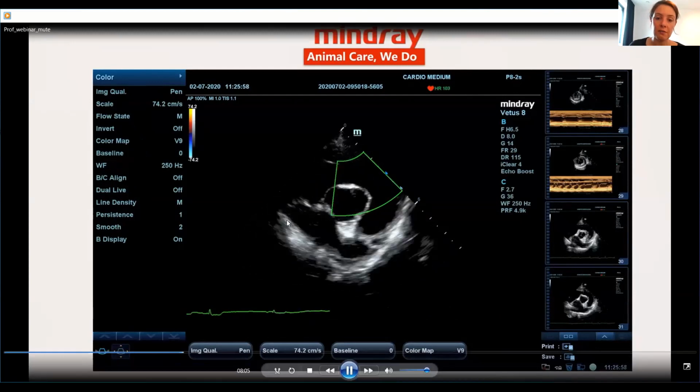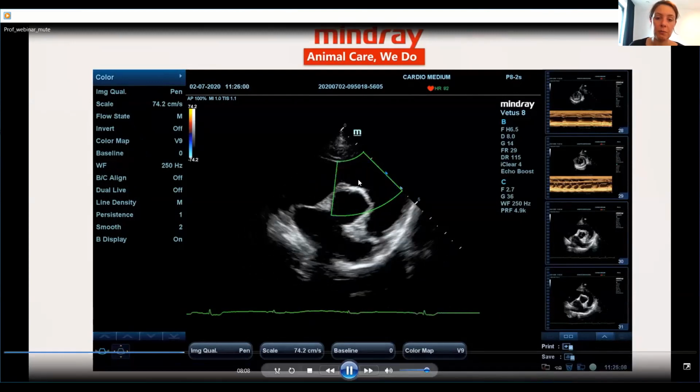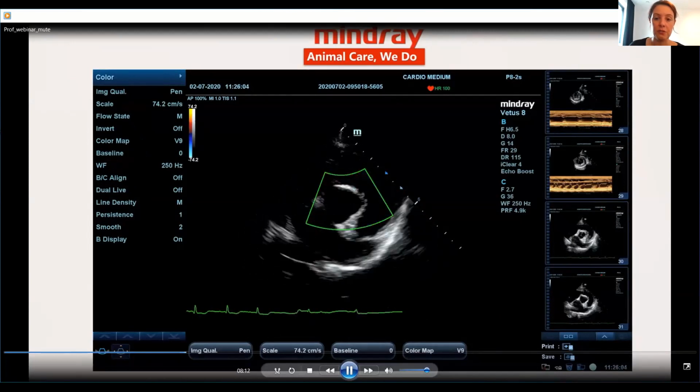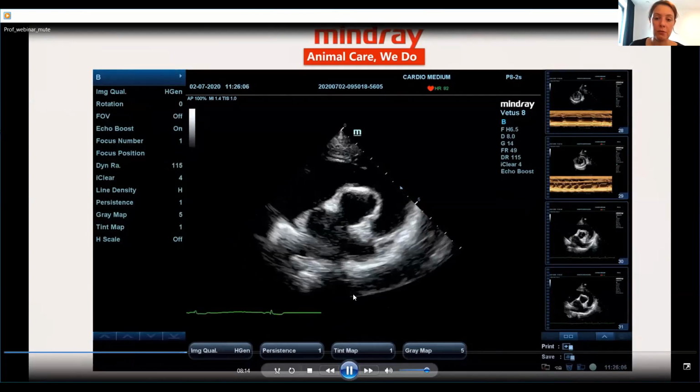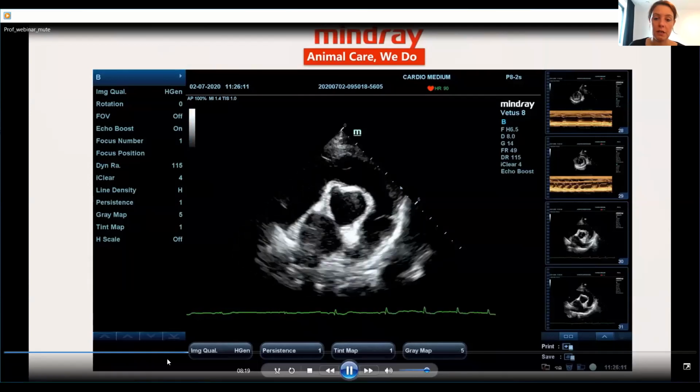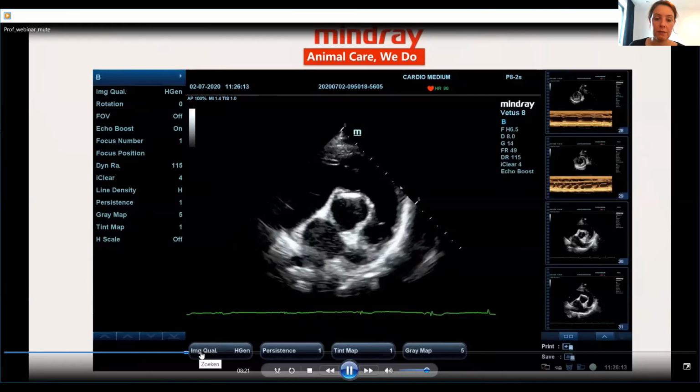You can also check several valves here. So I put the color Doppler on the aorta first, and then you can also put it on the tricuspid valve to look for valvular insufficiencies. See if I have any more.